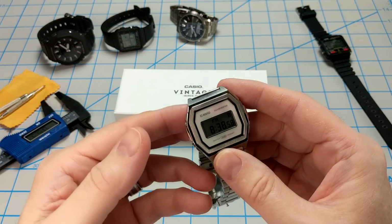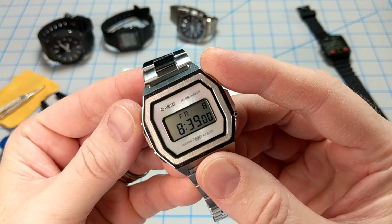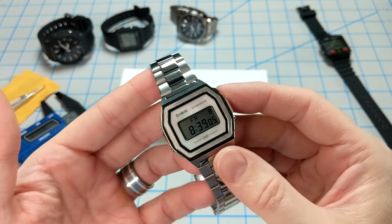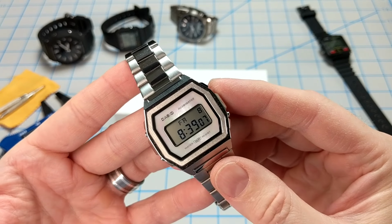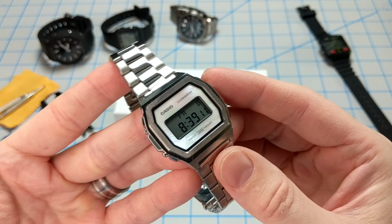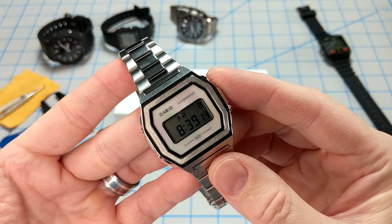I think the only difference really is the color of the LED backlight. This is a white electroluminescent backlight. So let's take a closer look at this watch, see what the case looks like, check out the pearl style dial, and find out if it's worth picking up.